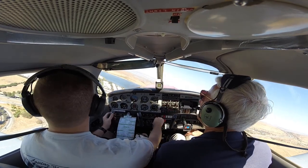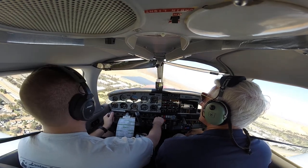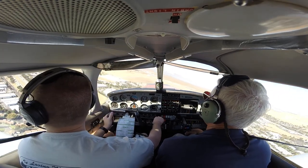That's a Travis jet, not the Falcon. Oh, he's just a little slow, so he just pitched for airspeed. Pitch down a little bit.